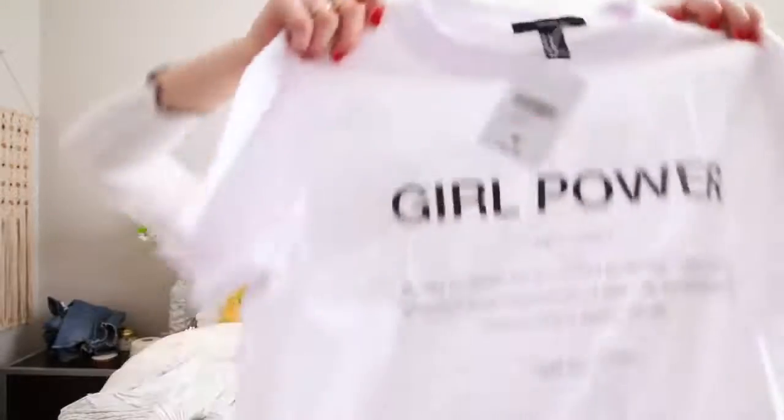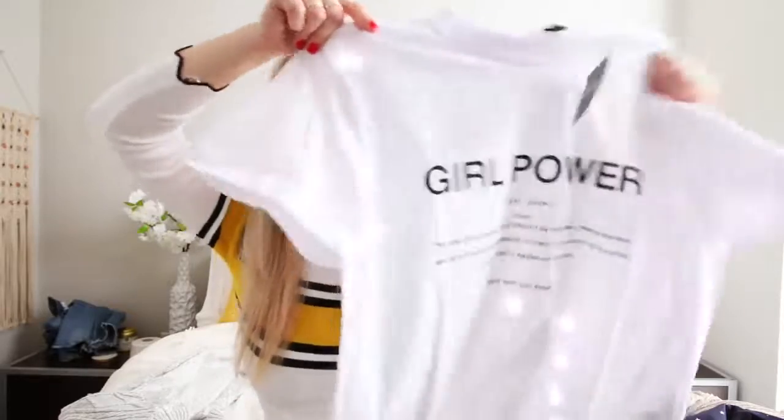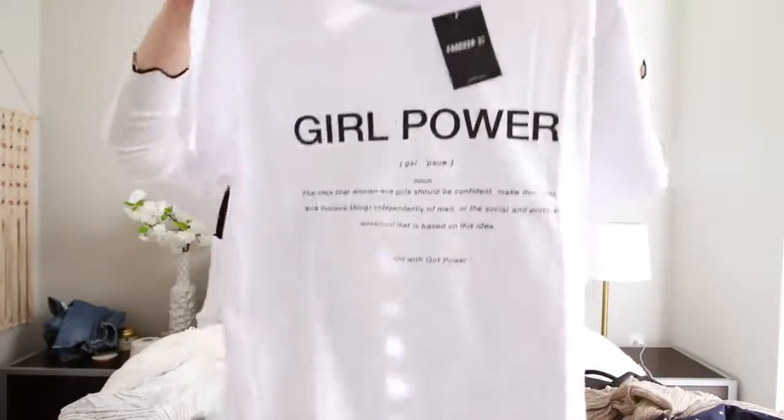From Forever 21, I got this shirt. It says Girl Power. My girl Margot Lee wore this at our Dote shoot in LA. And I just obviously love anything Girl Power, and I think it's such a simple shirt that you can really dress up with boyfriend jeans and some red boots and make it fun. I think she actually did something like that. I think that's why I'm thinking of that. But I really like this shirt.